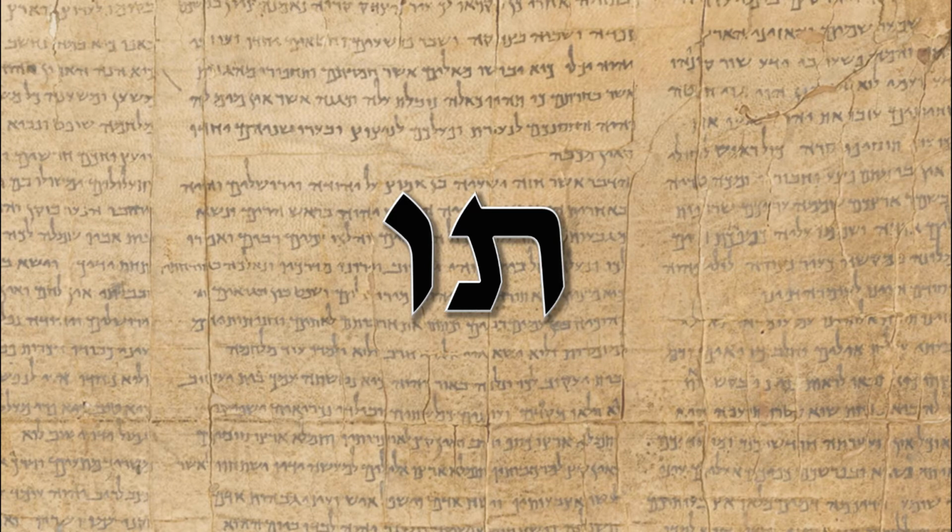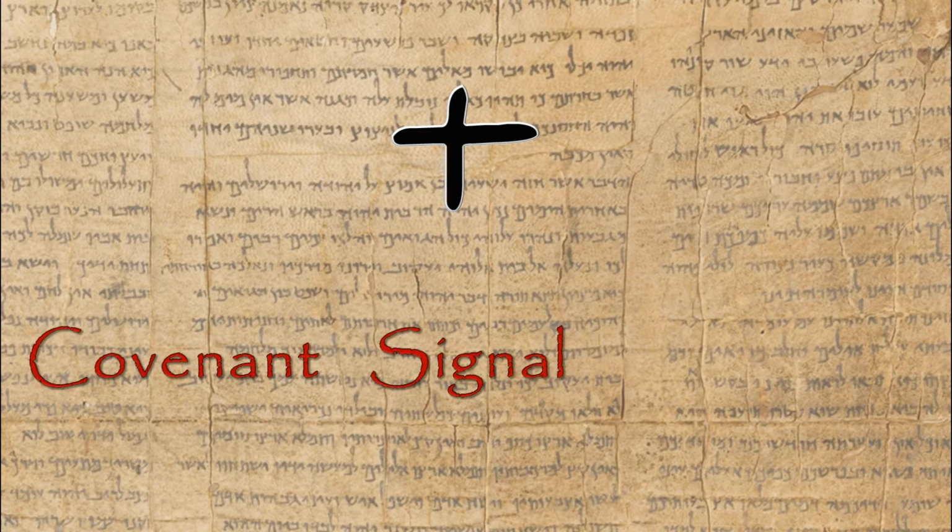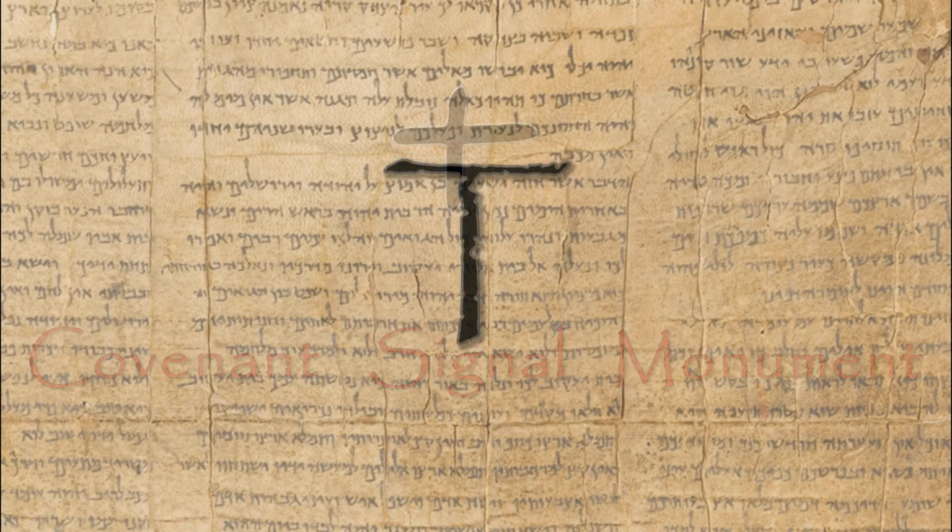In the ancient pictographic script, this letter is a picture of two crossed sticks and is used as a sign or a marker. The letter Tav has the meanings of covenant, signal, or monument. And this letter has a T sound.